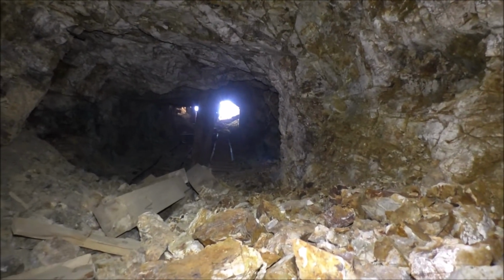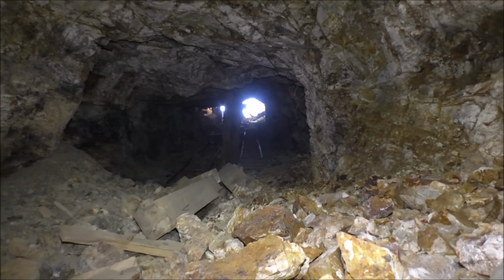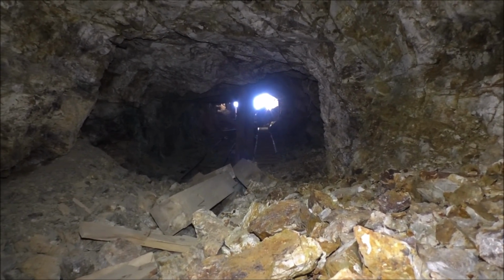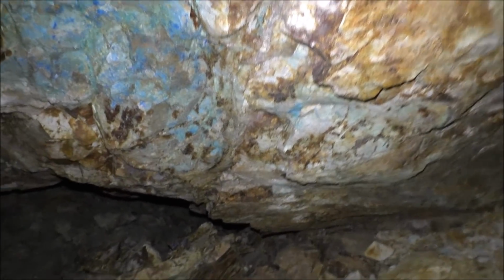It goes further. You might not want to go a bunch further, but some pretty cool ore and samples and stuff in here. Imagine there were stairs that went down quite a bit further, but all this is collapsed here. So you get down here, it kind of flattens out. It's kind of cool in here too. Not really hot. It's pretty big.